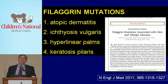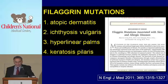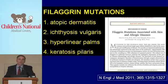However, there are some interesting observations and reports of the last decade or so, and this one was in the New England Journal as a review article just a few months ago on filaggrin mutations. Filaggrin is a protein that's found in the uppermost part of the epidermis, just at the edge of the stratum corneum. And it appears that there are many genetic polymorphisms in filaggrin. Most of them still allow the skin to do the job, but some of these polymorphisms seem to lead to this cluster of conditions that you see repeatedly in your patients with atopic dermatitis.